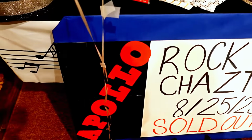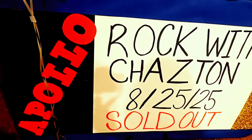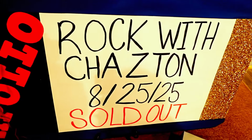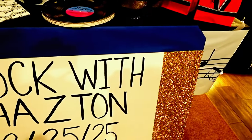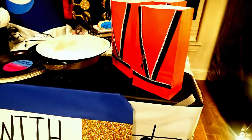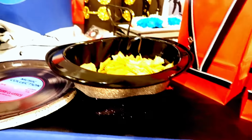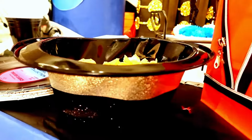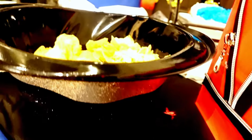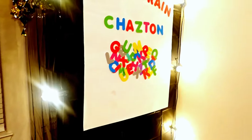Alright, y'all, so we're just going to take a look at the whole setup again so you guys can see in slower motion everything that we put into the table setting. And yeah, not to forget, we actually did have one of these hats, and we made it into a chip bowl. So we had an extra hat, put the chips in it. Perfect touch. It was perfect, you guys.